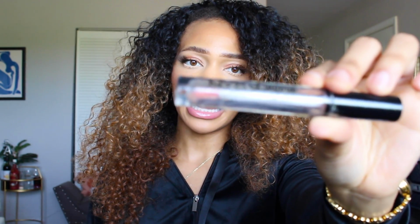I always felt like my lips got bigger when I put it on. Maybe it's just in my head. Either way, this is a really good everyday gloss. It has no glitter at all.